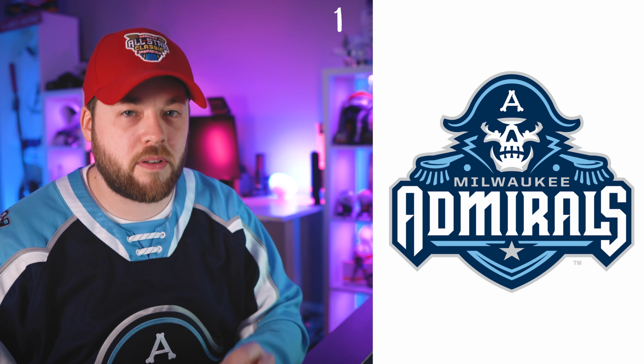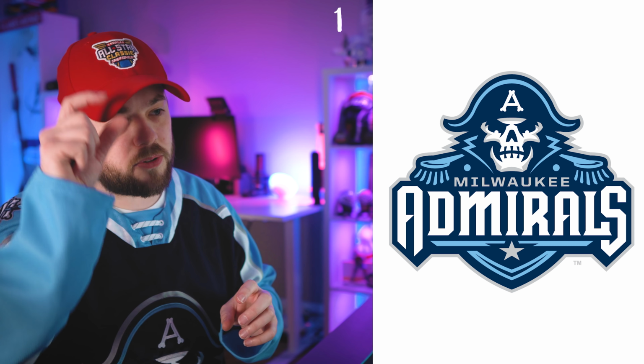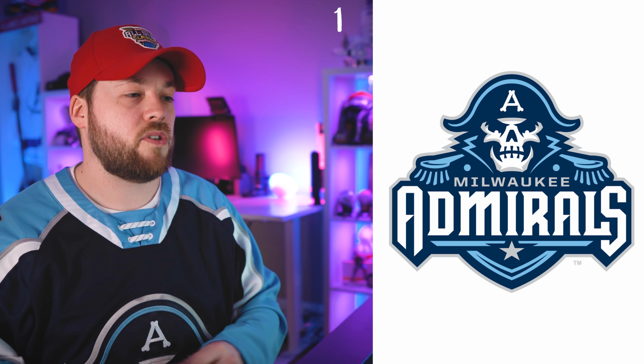And my favorite part of the logo, which is so insignificant and silly, is the top of the hat where you've got that A for Admirals, but it's made out of bone. And it's just the way that it's shaded and drawn is utterly perfect in my opinion. So I'm a huge fan of this. Not a biased ranking because I'm wearing this jersey and because someone sent it in. I'm quite certain that four years ago when I did this ranking, that was number one.